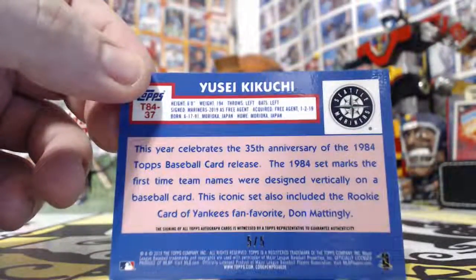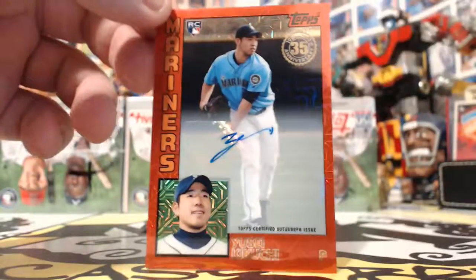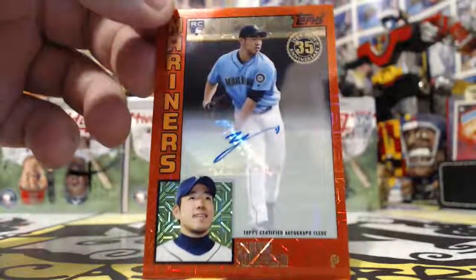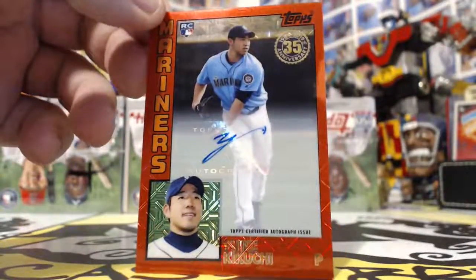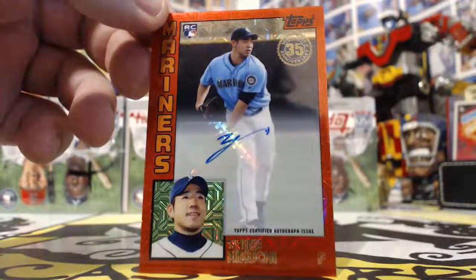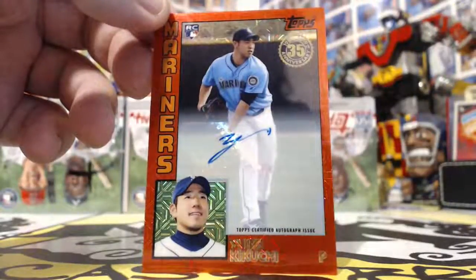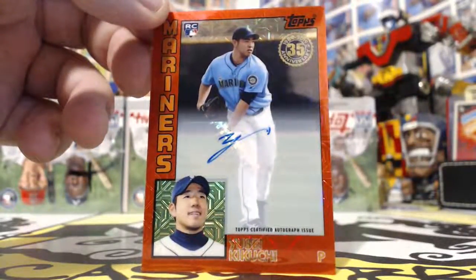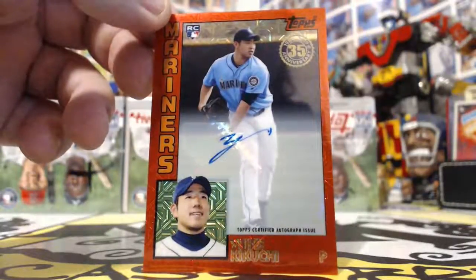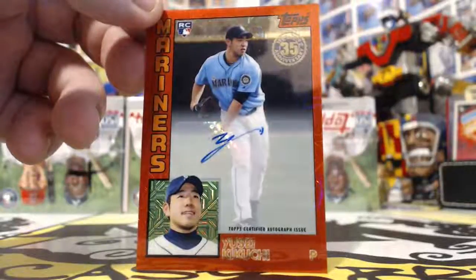That's sick. Yeah, silver packs are always awesome. They give you some nice treats. Oh, man. Sick hit. Who's got the Mariners? Bronco boy, there's a big hit. 5 of 5 Kikuchi autograph. Wow, that would have been nice without the auto, but with the auto, that's just killer, man. Congrats. That's a big boom.